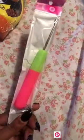It was $3.99, which is not bad. It's extremely lightweight. I didn't think it was going to be that lightweight. It doesn't really have any weight to it, it's crazy light. $3.99. So if you need a good working crochet needle, go ahead and get it on Amazon for $3.99. Okay. Next item up.